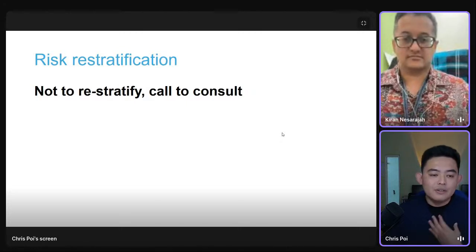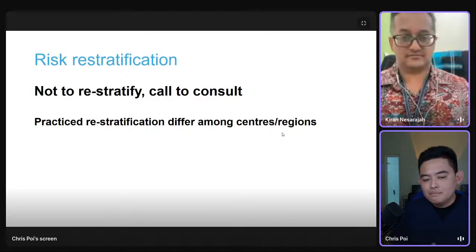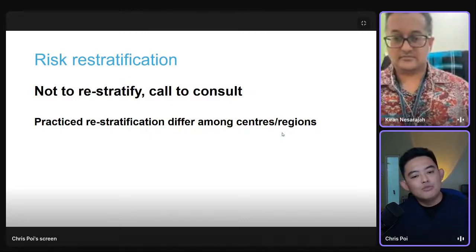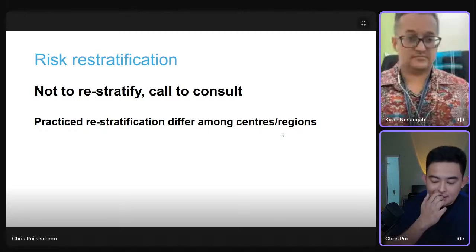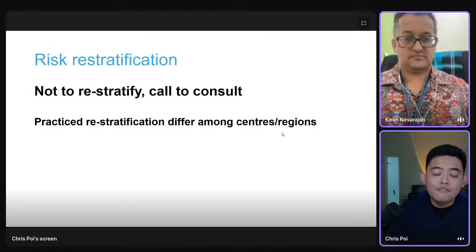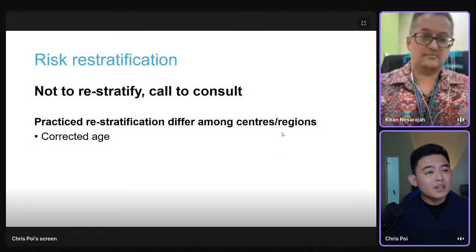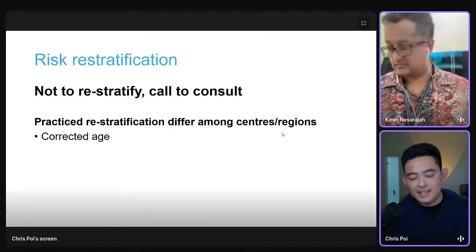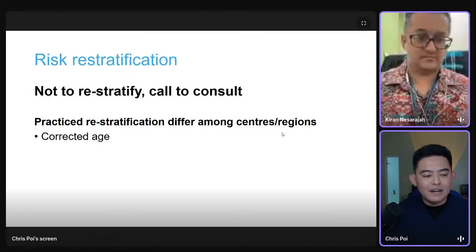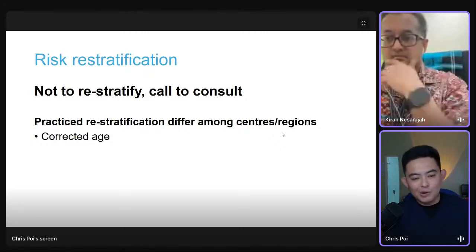So coming from the pediatric side, let me tell you how some people do it, or the rationale behind some of this restratification. And this might differ among centers and regions. So if you've been to a few places, you might realize that they somehow do it differently in different places. So one is the corrected age. So yesterday, you are 37 weeks and 6 days. So that makes you medium risk. You are currently day 2 of life, and your corrected age is now 38 weeks. So they restratify you to a lower risk.